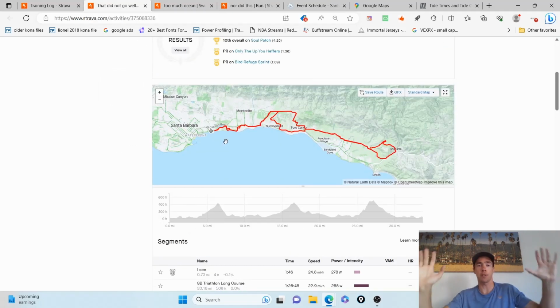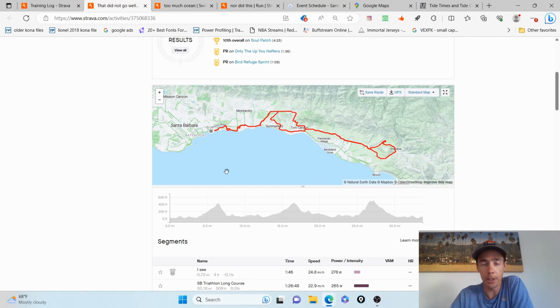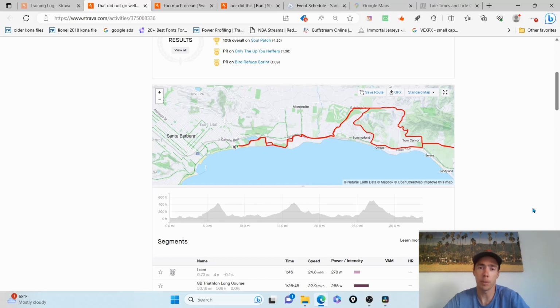Bike course. Now here's the real gem of the Santa Barbara Tri. Our bike course, very hilly, very technical, again, as triathlons go. The first 6.5, 7 miles of this bike course are where you're either going to blow your legs, or set yourself up for success for the rest of the day.